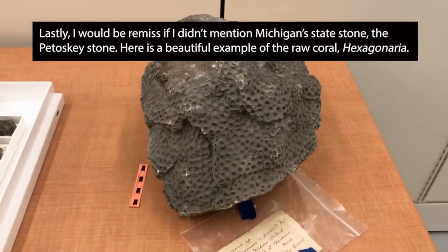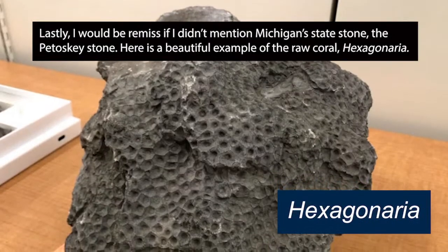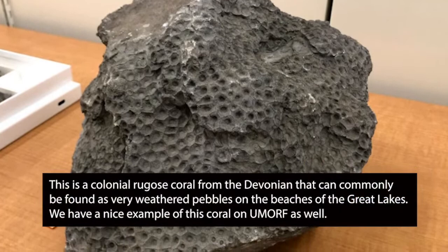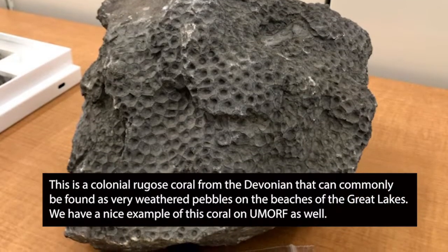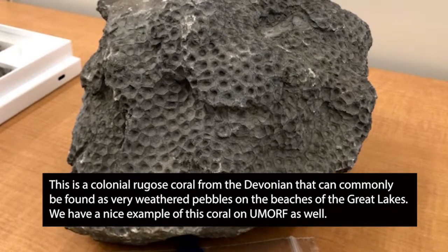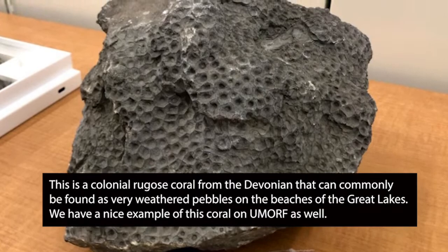Lastly, I would be remiss if I didn't mention Michigan State Stone, the Petoskey Stone. Here's a beautiful example of the raw coral, Hexagonaria. This is a colonial rugose coral from the Devonian that can commonly be found as very weathered pebbles on the beaches of the Great Lakes. We have a nice example of this coral on Eumorph as well.